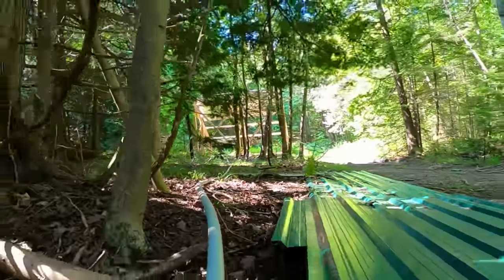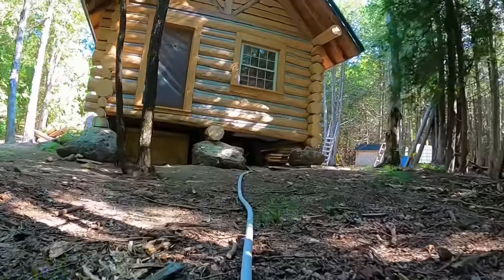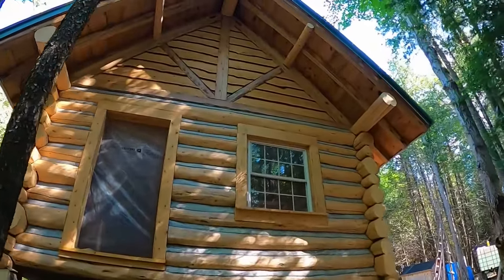Now, this could be a 15-minute job, or this could be a job that takes several hours. I'm just not sure. The problem is this ground is full of rocks and roots, so I might get into some problems as I'm digging the trench, but there's only one way to find out. So let's get started.